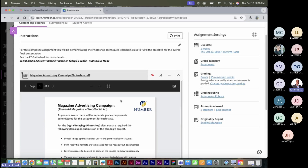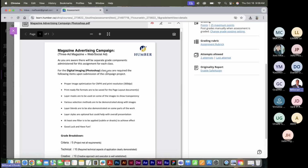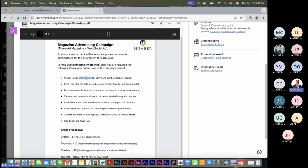And I think I covered this briefly last week. So this is the stuff I'm looking for. Proper image optimization like CMYK, 300 DPI. Because as a design professional, you have to know how to set this up, especially in Photoshop. Print-ready file formats. You can use PSD files. TIFFs work as well, although they're kind of old and dated. Layer masks, various selection methods, all the stuff you've learned already. Just more focusing on the important deliverables for print.